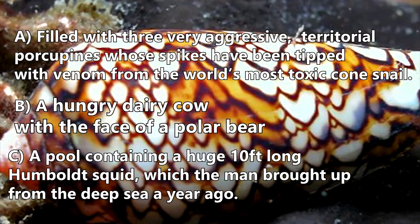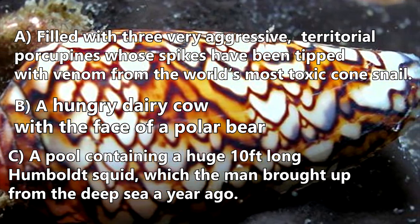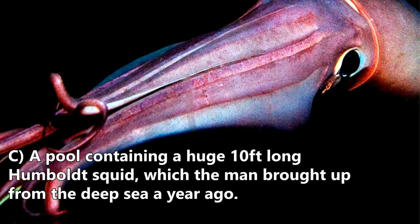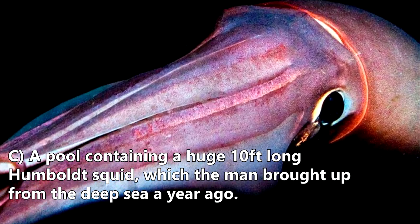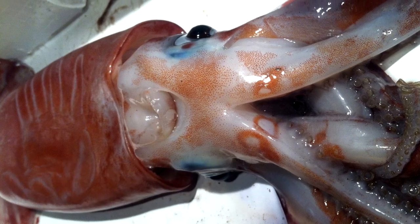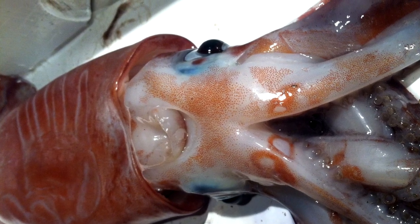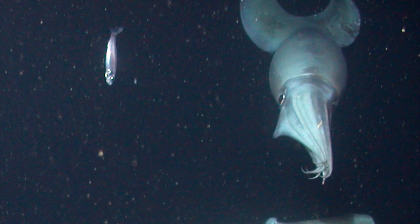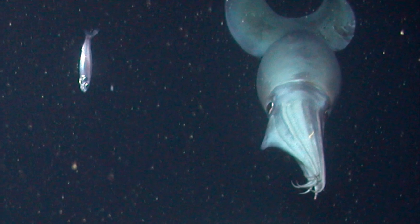Cone snail venom is so complex there's no anti-venom to remove it. A polar bear would kill you easily. As frightening as it seems, the Humboldt squid is your best bet. Few deep sea creatures manage to live longer than a few weeks because of the environment that's so different from their deep sea habitat. Hop into the tank, move its dead body aside, and head for the underwater exit.